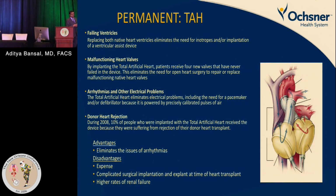Big LV aneurysms, parachute devices have been deployed at a lot of community hospitals, malfunctioning of those. Those are the patients that I think there is a value to those devices.